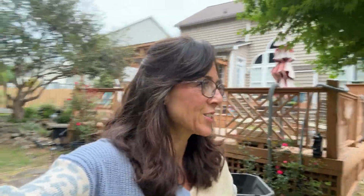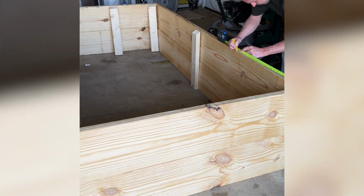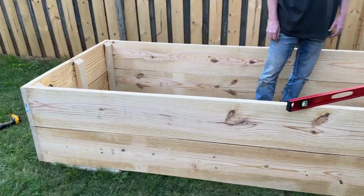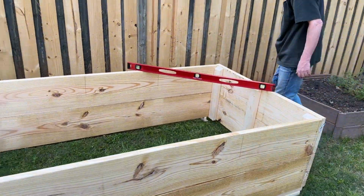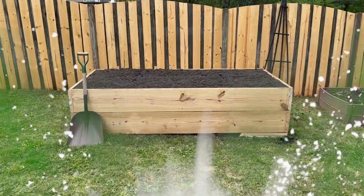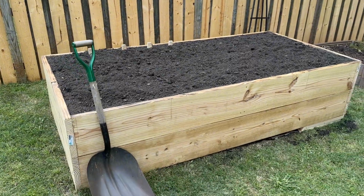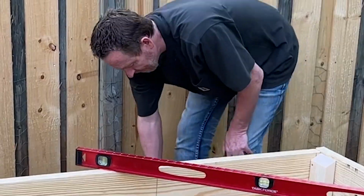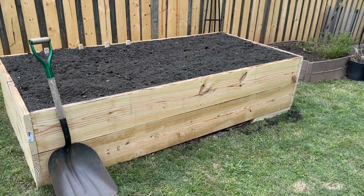I wanted to expand my growing space, and so we did it, in my opinion, a little smarter. I came home from work and it was magically filled with dirt. I am so excited. It's ready for some plants. It wasn't magic. My husband was so kind. Got ready to torch it, seal that pine.